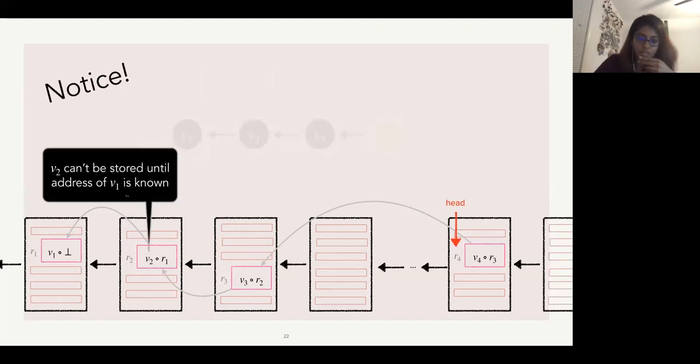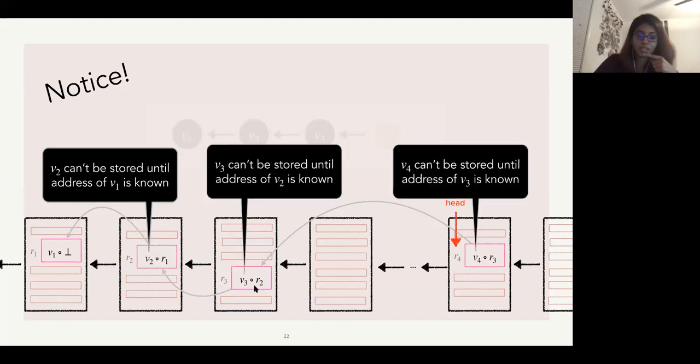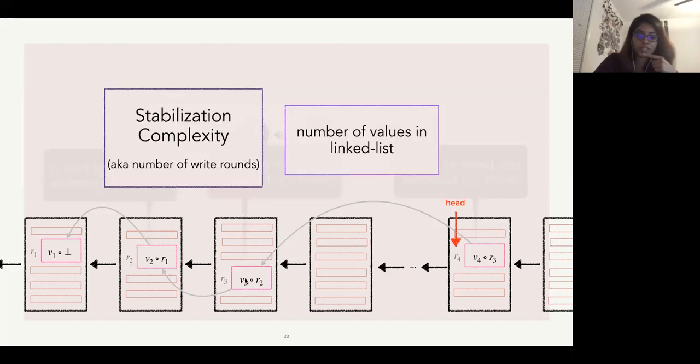But you notice here that you cannot store V2 in a transaction until you know what R1 is, right? If you want to keep maintaining this logical chain structure, you need to know the address of the previous transaction. Similarly, V3 cannot be stored unless you know R2, and so on. Because of this linear dependency, the stabilization complexity of storing a linked list on the blockchain is the length of the linked list, right?